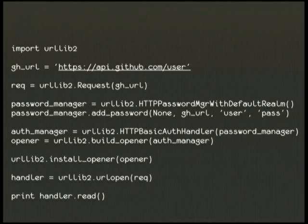So essentially what you do is you import the urllib2 module, and then you have your URL that you've set aside. And you're going to create a new request object from that URL. And then you create an HTTP password manager with a default realm as the password manager. And then you take your URL, attach it to the password manager with the URL passed in as well. And then you create an authentication manager called HTTP basic authentication handler. And then you pass the password manager into the auth manager. And then you create a urllib2 opener that you build from the auth manager, and then you have your opener. And then you install the opener, and then you can open your request and get your response as a socket object. What the hell?